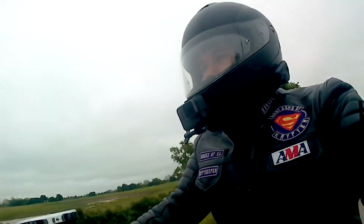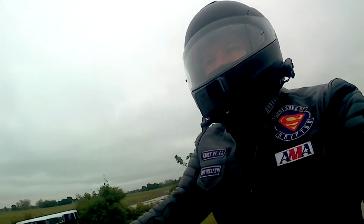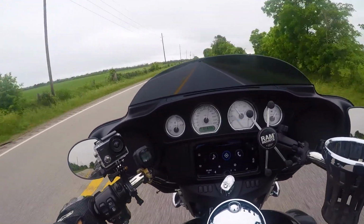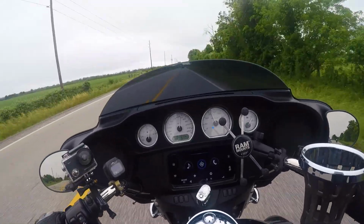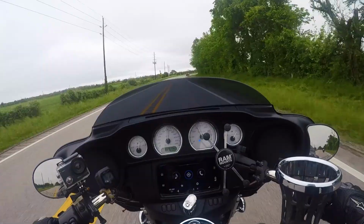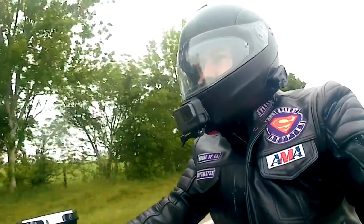So here is where the twisty stuff starts, so we're going to have to take it easy, because we don't know if there are wet patches or not. And we're going to run up into that car over there.